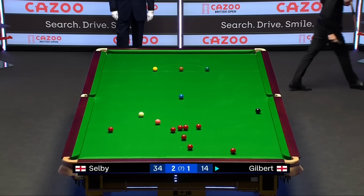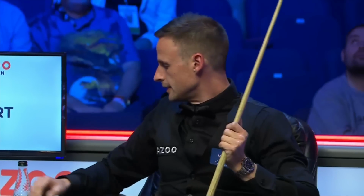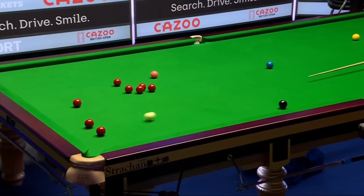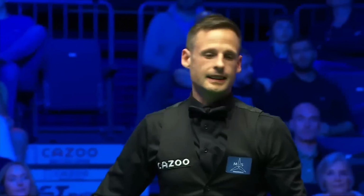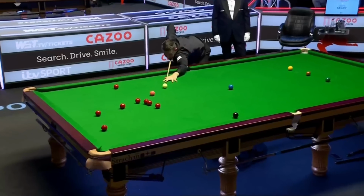David Gilbert, 10. Well, just as he was starting to look settled, he missed this by a long way and he sat down. Very disappointed. Look at that. He'd be expected to be punished now. Selby coming back to the table already 20 to the good.